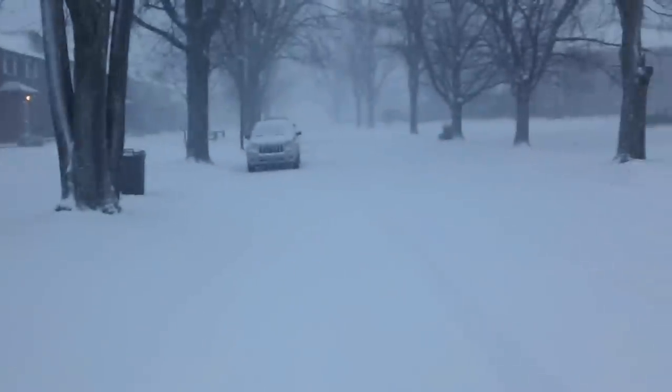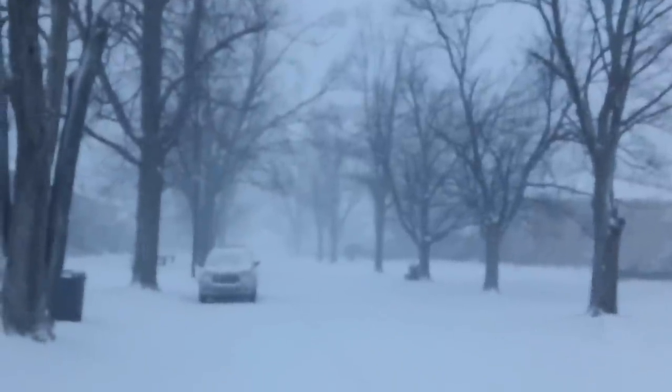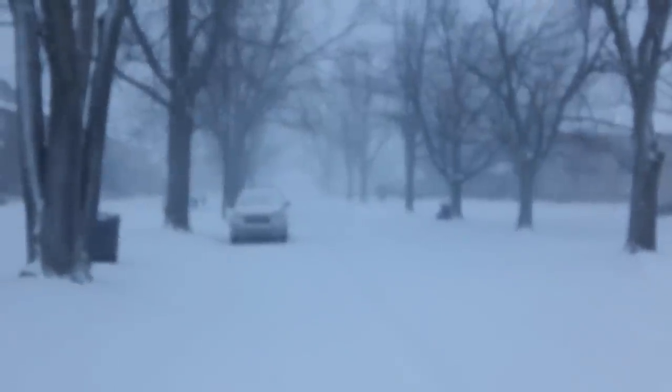As you can see, the grass is completely covered now, whereas 10 minutes ago it wasn't. And now the snow is definitely lightening up. So I'm going inside. Hope you enjoyed it.